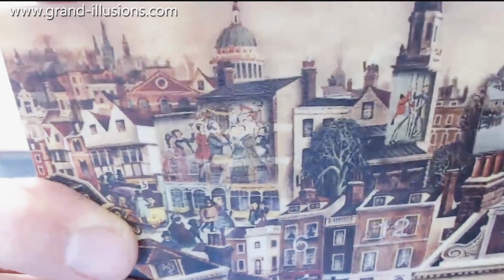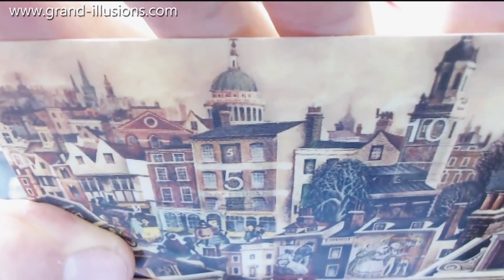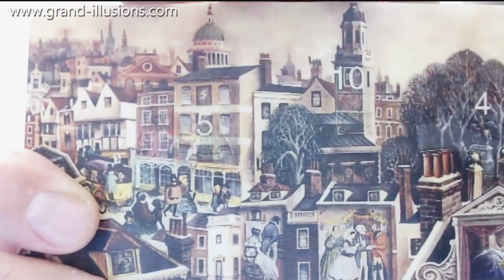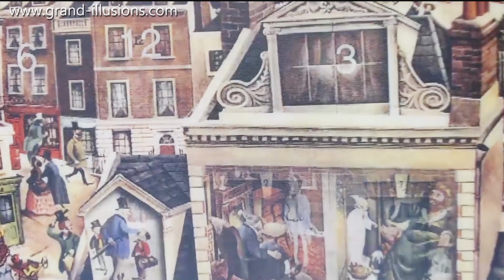I'll come across to here and you see a bit more. And then back we go, and it changes. Very nice indeed. See if you recognise some of the scenes.